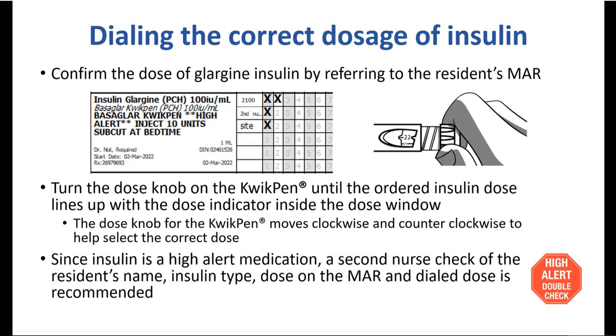Since insulin is a high alert medication, a second nurse check of the resident's name, insulin type, dose on the MAR, and dial dose is recommended. The second nurse should initial the MAR underneath the second nurse row.